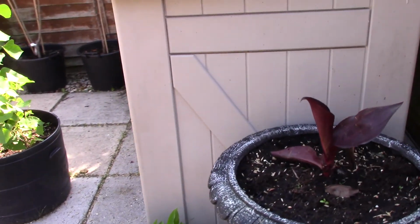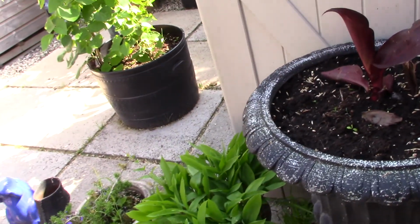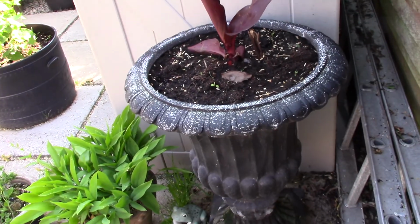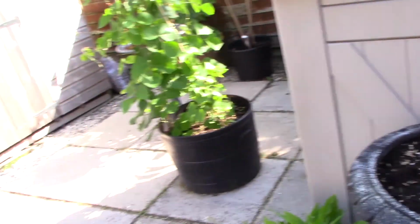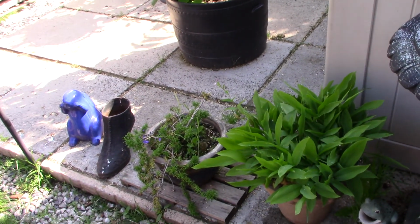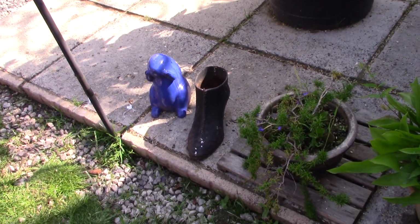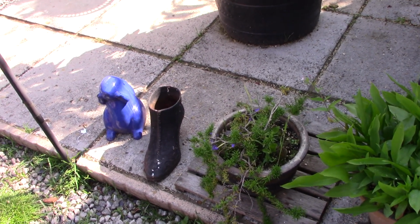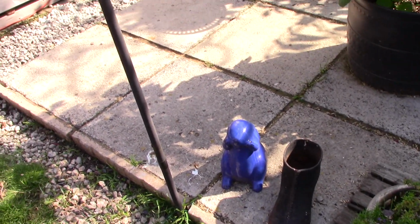So this is a lovely pot, and it has a big kind of lily, isn't it? It comes up, but unfortunately it is in the wrong place because it collects all the bird seed, and so we get lots of weeds in it. This has just gone over. That's my lily of the valley, and that's a nice rosemary. I keep it at this end of the garden because rosemary likes a lot of sun. And that's my metal boot and a blue rabbit.